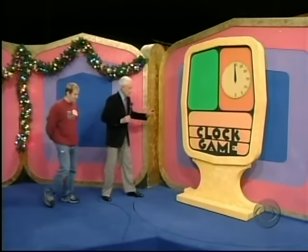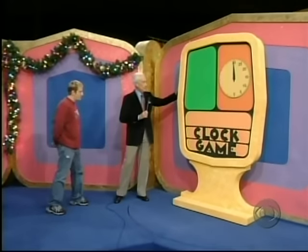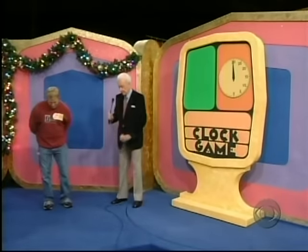Layden of Orlando, Florida is going to play the clock game, and of course you know how to play the clock game. Yes, it's the higher-lower game. That's right. Now, stay over here by me a little closer. And if you win both of these prizes within the 30 seconds, we are going to give you a $1,000 bonus.